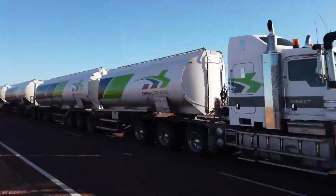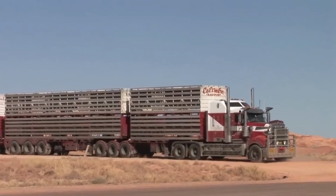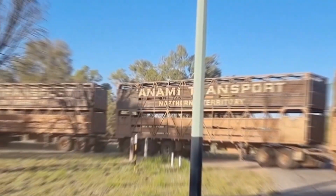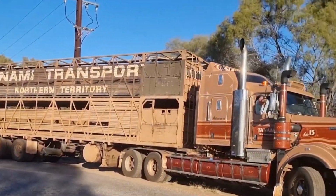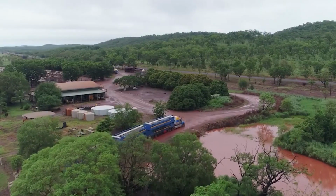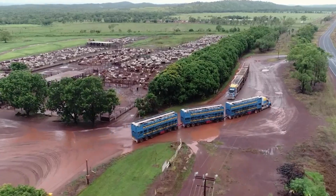Despite these challenges, road trains navigate these routes with precision. Their design accommodates Australia's unique geography with long, straight highways and reinforced bridges. Special assembly yards near populated areas ensure that road trains transition smoothly to smaller trucks for urban deliveries. It's a logistical masterpiece that keeps Australia's economy moving, even in its most isolated regions.